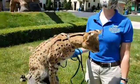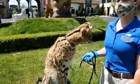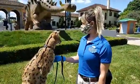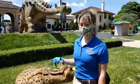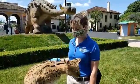How many times a day do you feed them? He gets fed throughout the day. In the morning, he gets some of his diet for shifting, for moving to different parts of his enclosure, and then we do multiple training sessions throughout the day. So what does he get as reinforcement when you do training sessions? Just his regular diet. So he trains just for his full meal throughout the day.